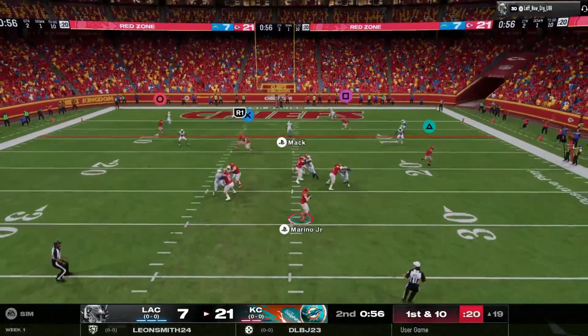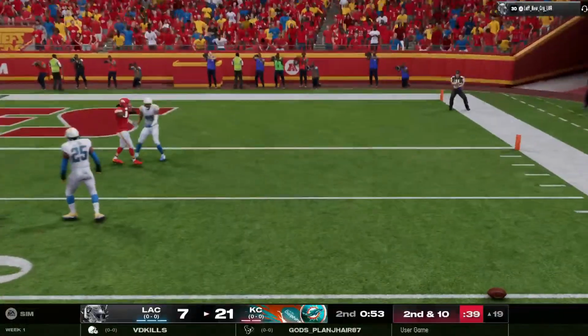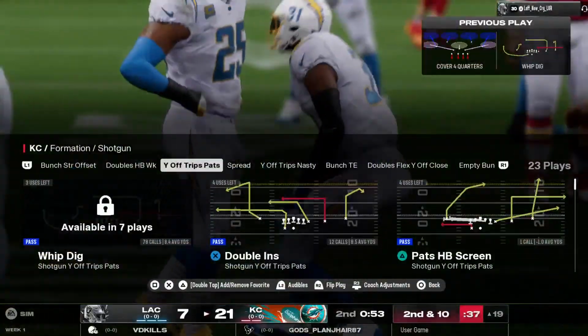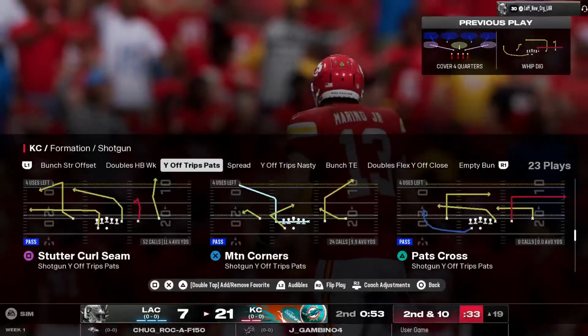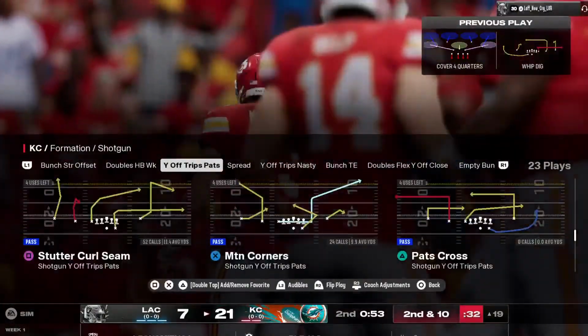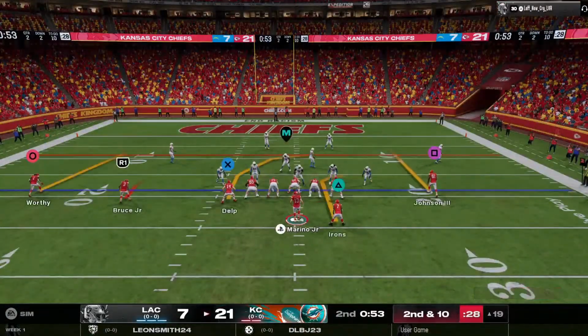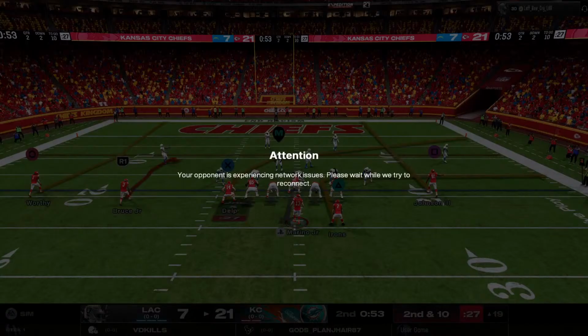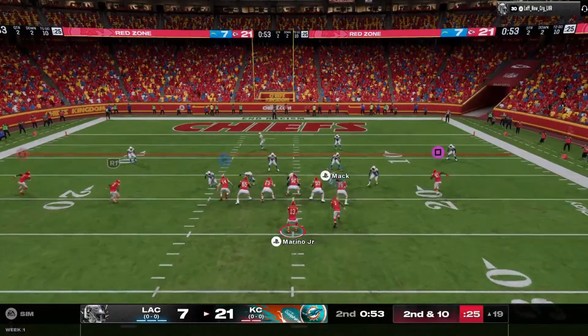To the air now on 1st and 10. There's to the right side, but it's going to wind up incomplete. A rare miss for a quarterback that we've seen really come out on fire throughout this entire contest. I mean, his completion percentage, Mike, is well above league average, and frankly, it's really the biggest reason why they find themselves out front.